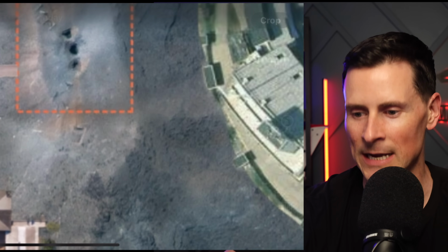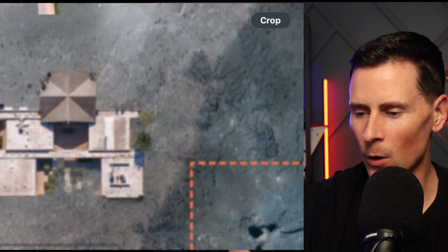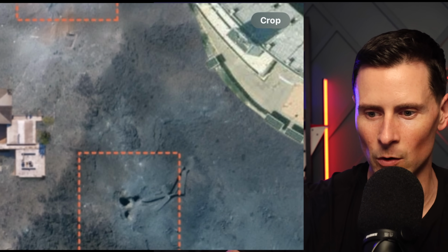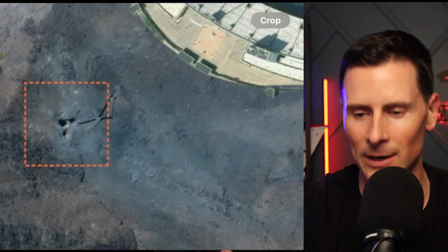But let's talk about the hidden gold. Let's talk about the impact craters and how their size tells a story. So looking at each one of the vents, you can see 3 holes, and quick zoom in on the Ayatollah's vacation house one more time. Nope, he's not tanning his cheeks currently. I'm sure here in a few minutes he will be.